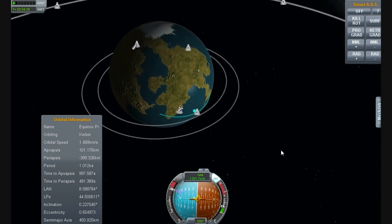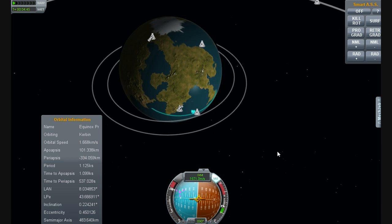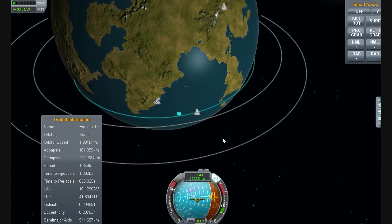I'm actually wondering why I'm getting so much lag. I think it's because I might have a few programs running in the background that I forgot to close or something. We can solve that. Our apoapsis is rushing out behind us. That is not good for us.